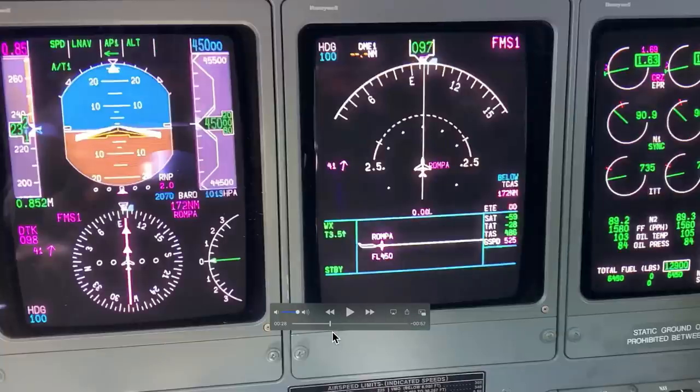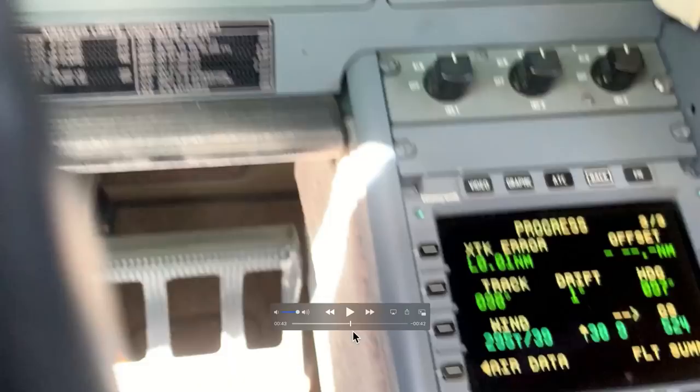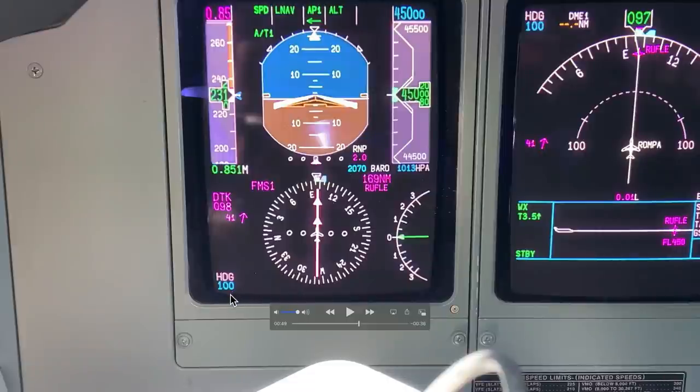That is actually what the aircraft is flying at this point. In the other display, you can see the cyan indication is still showing 100 degrees. That is not what the aircraft is actually flying. That is the position of the heading bug. But we're in LNAV mode, so the aircraft is not following the heading bug. It is following the true course across the ground.